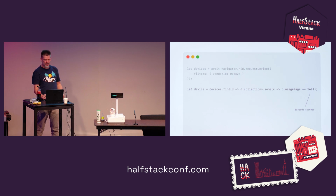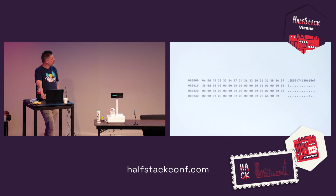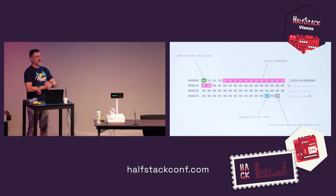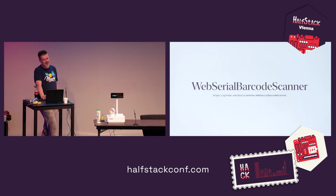The usage page is defined in the spec. It's about that thick. Then we need to tell it to turn off keyboard emulation and use plain HID reports instead, and listen for the input reports. And then whenever we scan something, we get something like this back. And then we can just parse this and extract the value of the barcode. So again, you don't need to worry about any of this. There's a library for this. And I have a serial version of the library as well for serial-based barcode scanners.